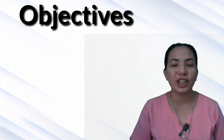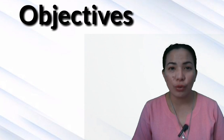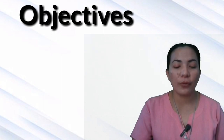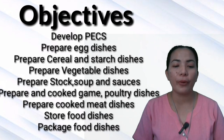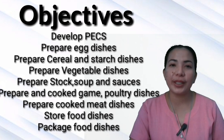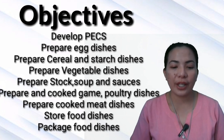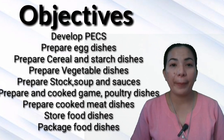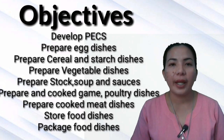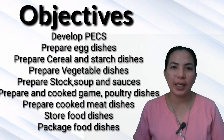Ano ba yung objectives ng ating Cookery NC2? Siyempre, as a learner, you are expected to become proficient in performing the following competencies. Ito yung mga competencies na gagawin nyo. Number one is to develop the personal entrepreneurial skills. Ito yung na-discuss ko ng a little bit kanina. And prepare egg dishes, prepare cereal and starch dishes, prepare vegetable dishes, cook seafood dishes, prepare stocks, sauces and soups, prepare poultry and game dishes, and prepare and cook meat. So yan yung mga objectives na kailangan nating ma-meet and ma-aim for this whole second semester.